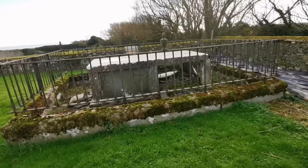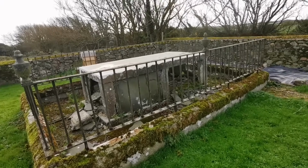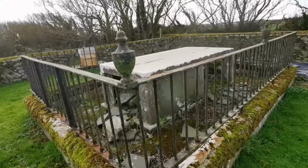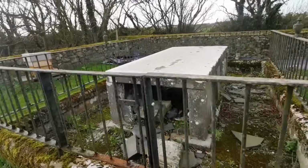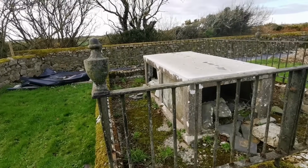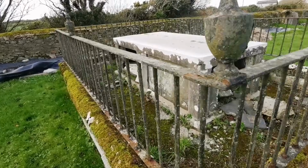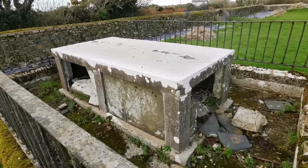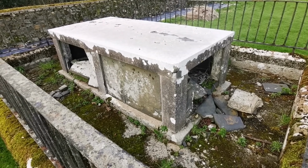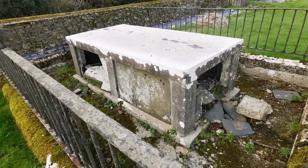So there's a couple of graves in here, not many, but we'll get around and do them. There's a nice wrought iron railing one here, and a chest tomb. And you can see the chest tomb is just falling apart. So it's not possible to get in and read that one. It's kind of falling apart.